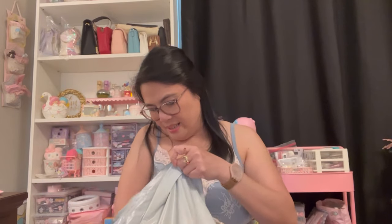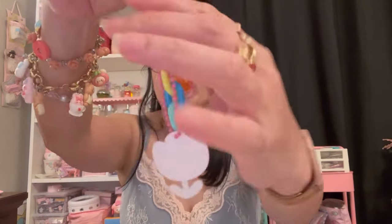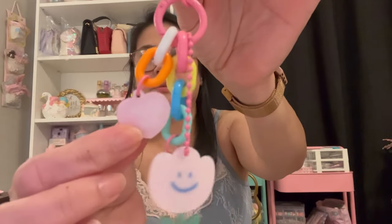Next one is, oh, this one. It's another keychain. I like colorful keychains. Look at this one. It's so pretty. It has a tulip here and colorful chains with a heart that says hug me. Super nice. I'm gonna hang it with my Tamagotchi pouch.